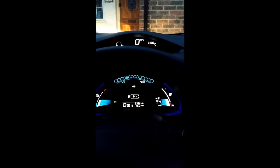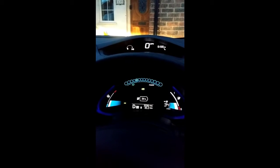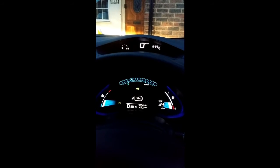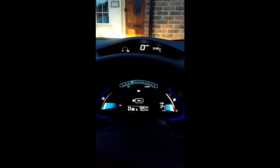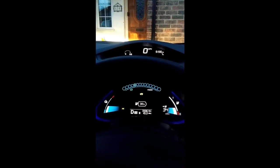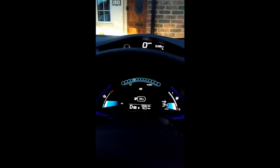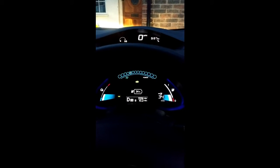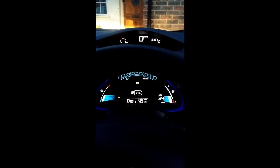Okay, got back after work. Now did 45 miles and we're down at 34%. So that's about 65% or so to 45 miles. So that's about 1.4% per mile. So the range is going to be about 72, 75 miles roughly, which is quite a lot less than you're going to get from the 30 kilowatt one. So it does make a real big difference.